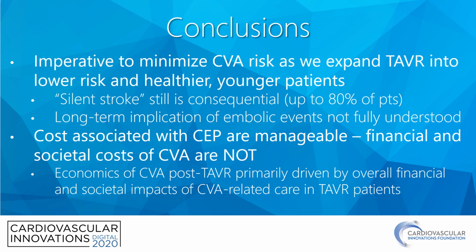The economics of stroke in the post-TAVR period, primarily driven by an overall financial and societal impacts of stroke-related care in TAVR patients.